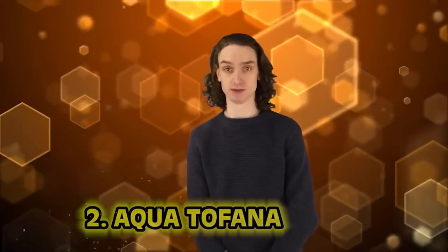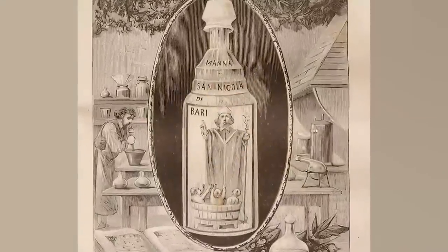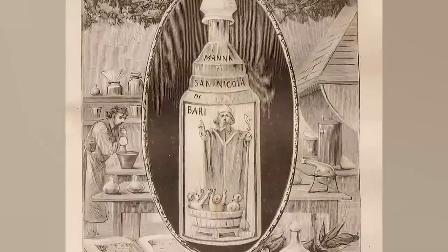This was outlawed, thankfully, in the 30s, but it had to get bad first. Number two, Aqua Tofana. Going back to the 1600s for this one, also if you're a murderino, you'll enjoy this bit of dark history. Aqua Tofana was a cosmetic that was sold to women in the early 1630s.